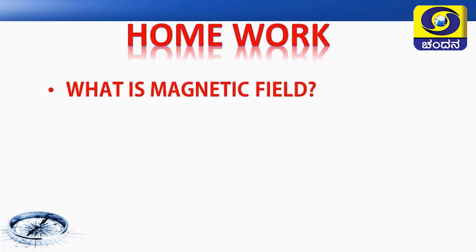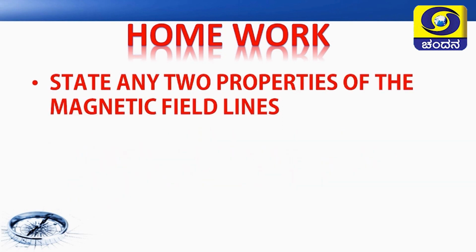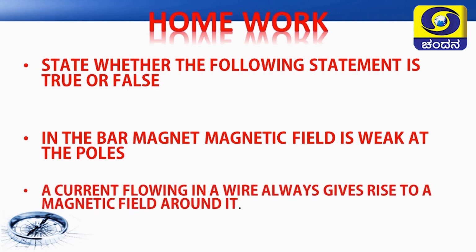What is magnetic field? Draw a diagram showing the magnetic field pattern due to a straight conductor carrying current. State any two properties of the magnetic field lines. State whether the following statement is true or false: In the bar magnet, magnetic field is weak at the poles. A current flowing in a wire always gives rise to a magnetic field around it.